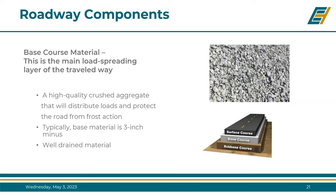So generally, base course material is a high quality crushed aggregate. Generally, it's a 3-inch minus material, and generally it's a well-drained material. Sometimes we call that non-frost susceptible material. What that basically means is it's very clean. It's a clean gravel, sandy material with very little fines. If you have a lot of fines in your base course, that becomes frost susceptible. And that's where you can get frost heaves and frost boils and different distresses that radiate through to the surface of the road.